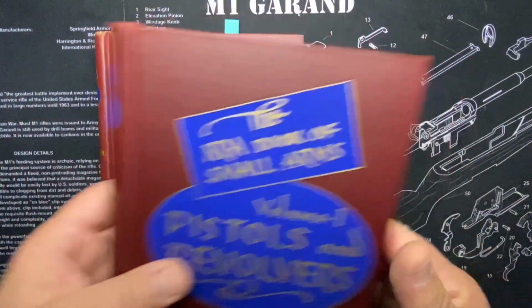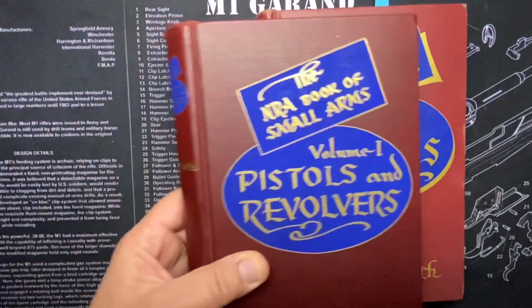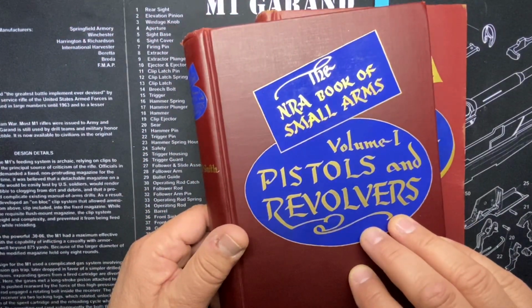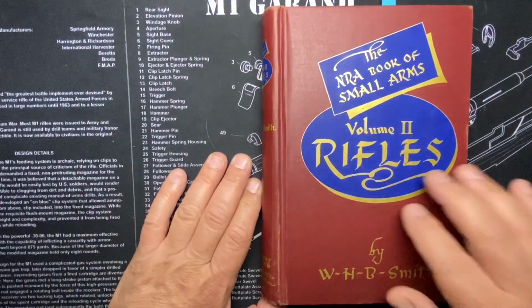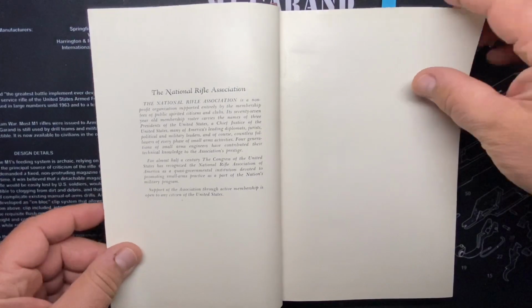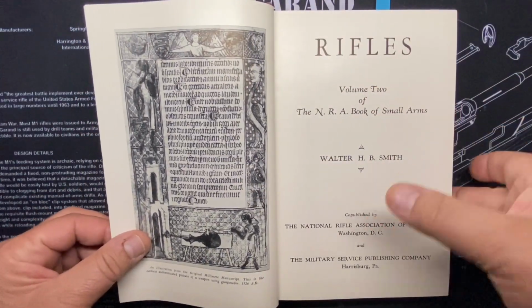I had this originally, and if you go back in my videos, I show a gun show book buying frenzy I went on, where I might show that I bought this one. And then after looking into it, I saw that there was another one, and I poked around and found this one on eBay. So I wanted to get one that was similar, another first printing. Look at this, how cool this is.